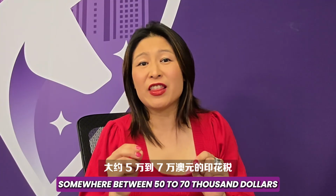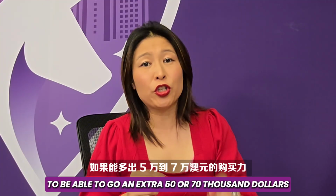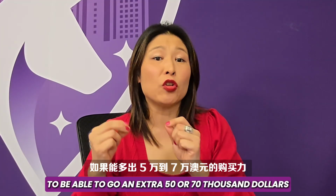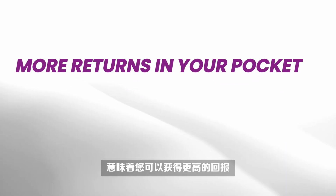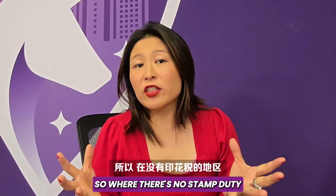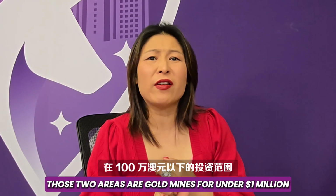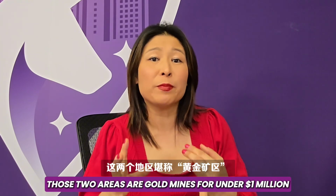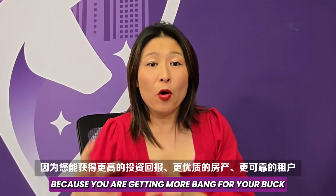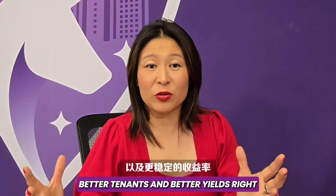Somewhere between $50,000 to $70,000 it takes away from your purchasing power. Now, just imagine being able to go an extra $50,000 or $70,000 more could mean more returns in your pocket and more capital growth compounded over a 3 to 4 year period. So where there's no stamp duty, it is South Australia and ACT. Those two areas are gold mines for under $1 million, because you are getting more bang for your buck, so you're likely to get a better property, better tenants, and better yields, right?